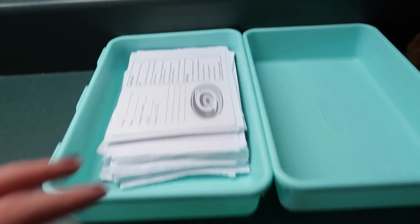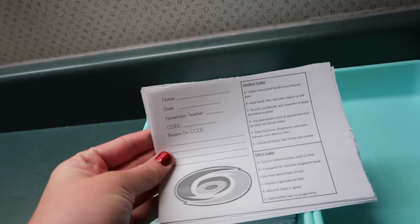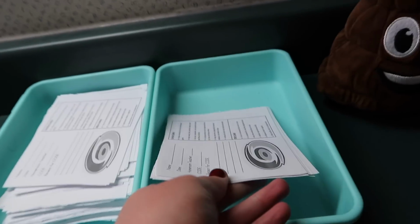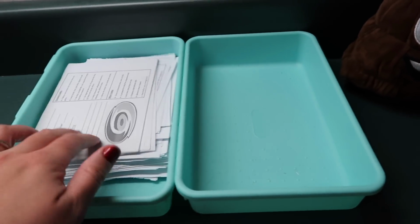Over here is the behavior system we use at my school. They are called codes, so if they have to get a code, they have to fill this out, and they will put it in this one, which is the filled out codes.